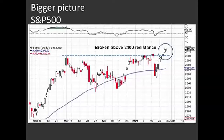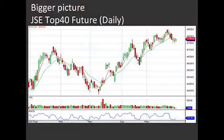Well, if we shift our attention now to the top 40 future, you reckon it might be running out of steam? Yeah, I think so. I'm going to look at a weekly chart as well as a daily chart of the top 40 to illustrate what I'm seeing here. So this one is actually the daily chart, and this is the top 40 future that I'm looking at here.